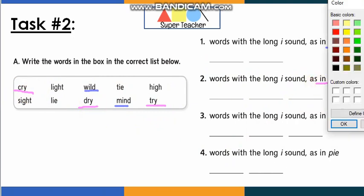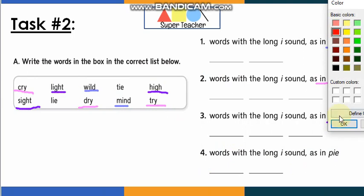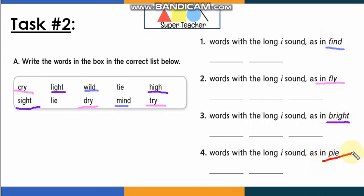Okay, now number three, words with the long I sound, as in bright. Sight, light, high. Well done. So words with the long I sound, as in high. Lie and tie.